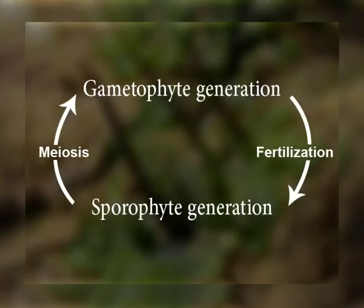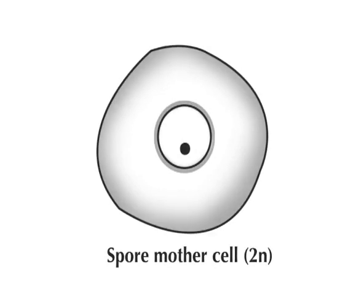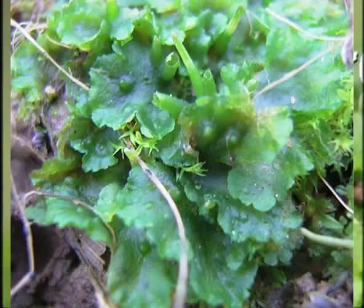The life cycle of Anthoceros consists of 2 regularly alternating generations, which include the gametophyte generation and sporophyte generation, with meiosis and fertilization as its 2 critical components. Gametophyte generation or the haplophase starts with the formation of spores. The spores are differentiated from the spore mother cells. They germinate under suitable conditions, each forming a new gametophyte thallus. The gametophyte is green and independent throughout its life.